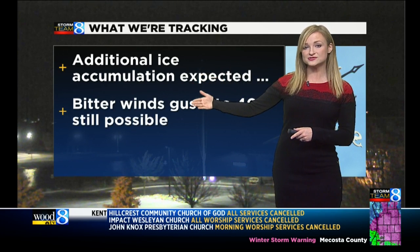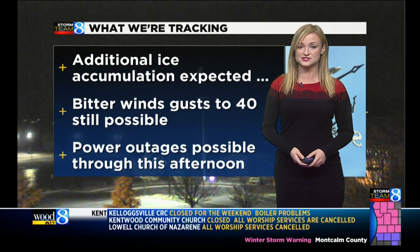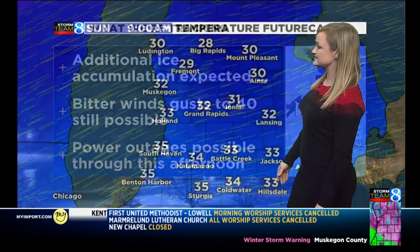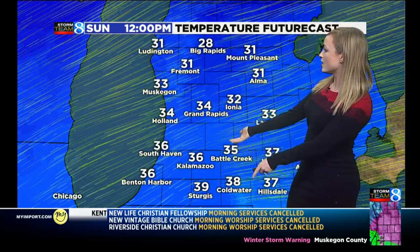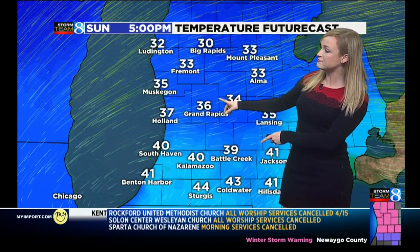And those bitter winds could still gust up to 40 miles per hour as we go through the first half of the day, especially. But Matt Kirkwood's going to be in just a second to show you how those trend downward through the day. With the wind and the ice, power outages still possible through this afternoon. Temperature futurecast shows that we start off below freezing for a lot of spots, but watch what happens once we get afternoon. Many of us climbing above freezing.